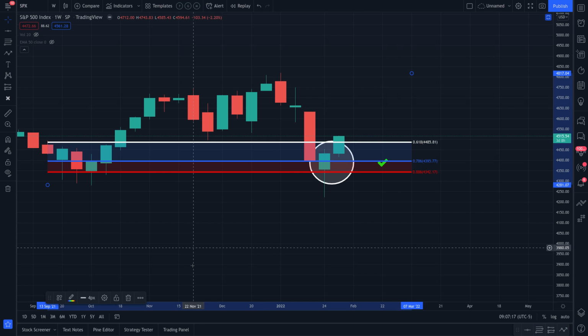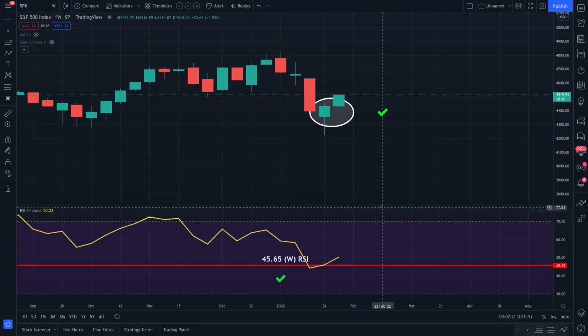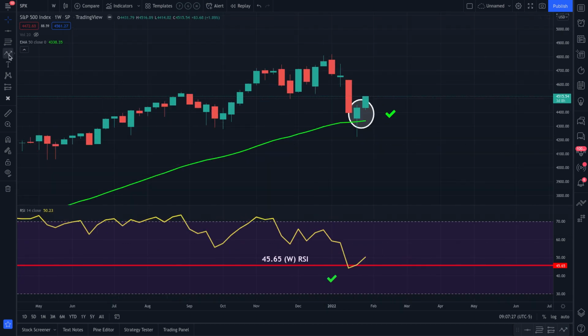It's getting pretty long. I just wanted to give you guys a quick update on the 50 exponential moving average, the two things that we were determining whether or not the market was going to crash.